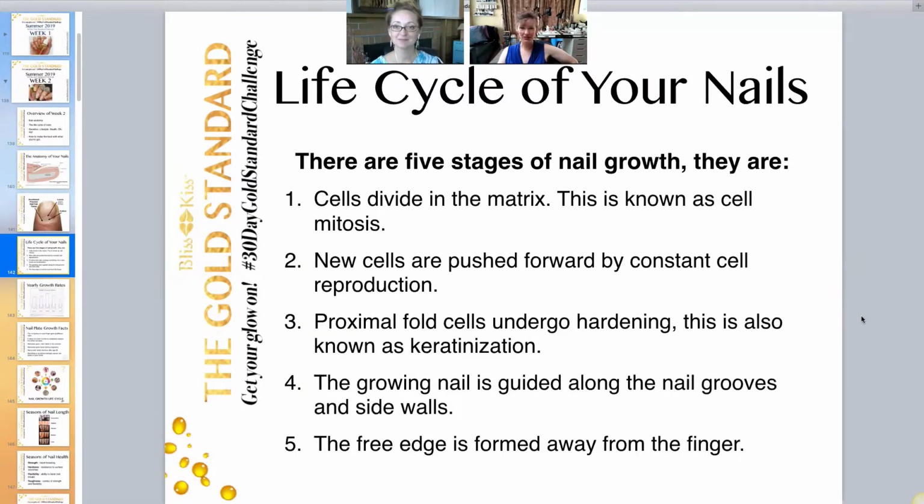Okay, so the life cycle of your nails. Kirsten put all of these wonderful slides together, so some of it's a little bit new to me in terms of how she's put together all this great stuff. There's 5 stages. So we start with all of that unseen stuff.